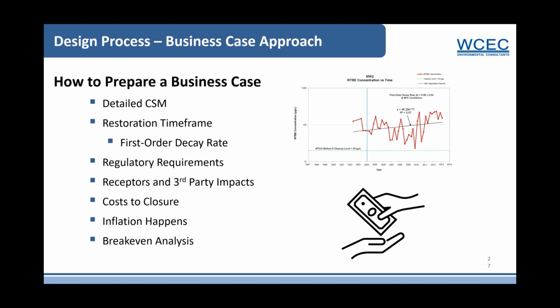And then in the context of your regulatory requirements, how much monitoring do you have to do if you're going to go for MNA: annual, quarterly? It depends on the state, it depends on the regulatory body. And then use that restoration time frame and those requirements in conjunction to come up with a cost to closure.